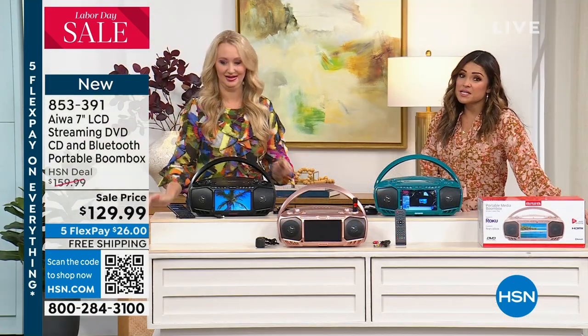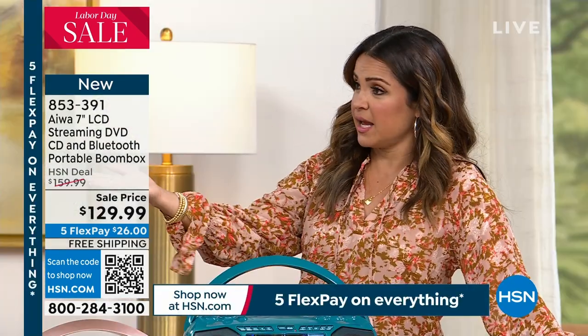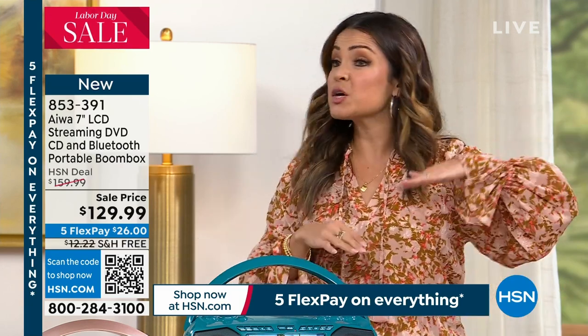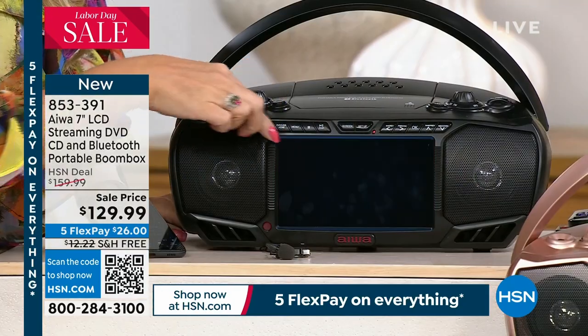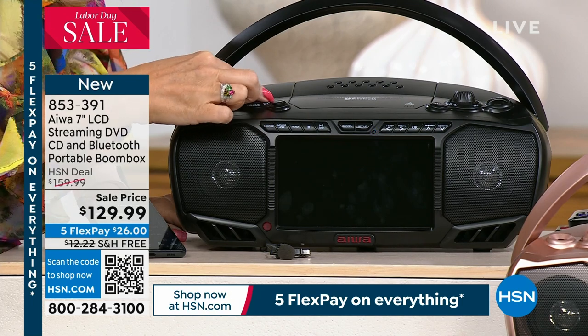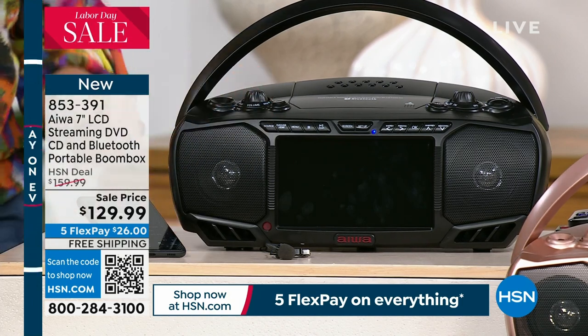Can I just say what a great holiday gift this would be? Such a great idea. Honestly, because the last time we had this, there was one other airing yesterday. But prior to that, we hadn't seen this since Halloween, and it completely sold out. In fact, this beautiful color, we're calling it teal, right? No, emerald green. We only have about 400 in the emerald green right now. Second airing, we have black and rose gold is very, very popular.